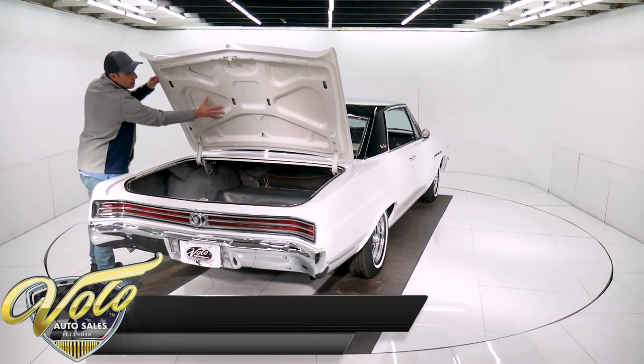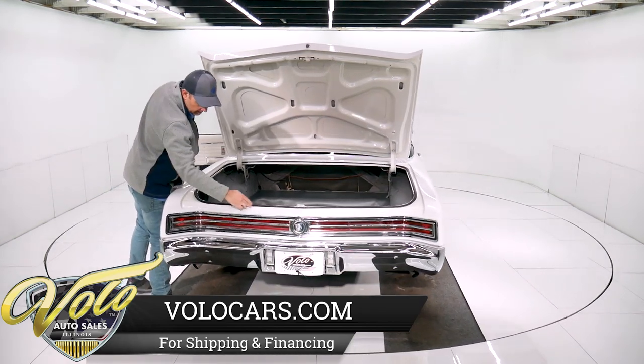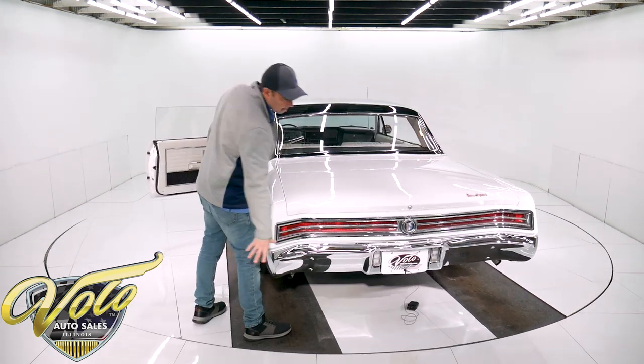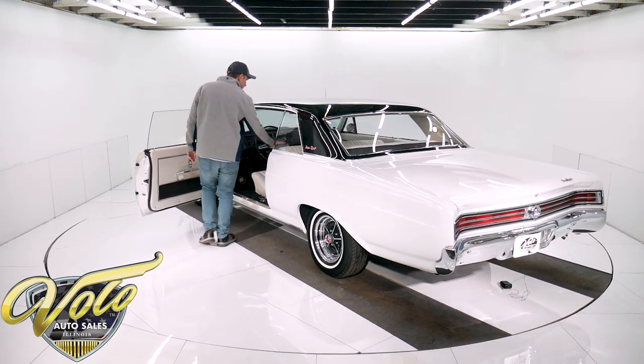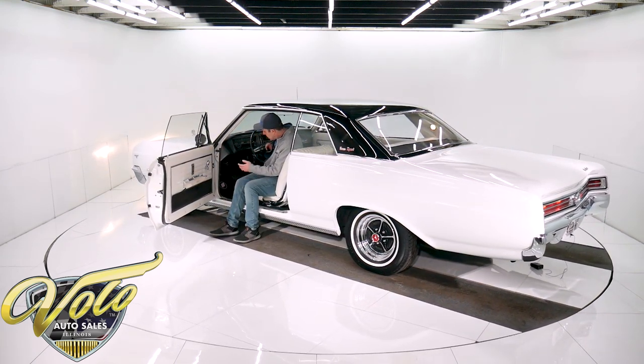I was saying, this is the original paint here. Look how nice it is. It's probably the original rubber, because this is the original paint. But look at the chrome, how it glistens, the moldings, the glass. It's an original rear seat in really nice shape. The cushions are still good. The seats don't feel blown out.